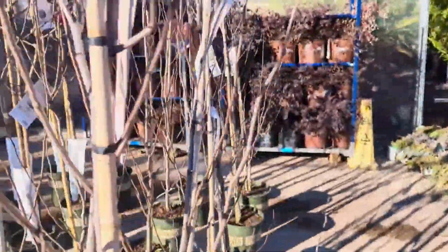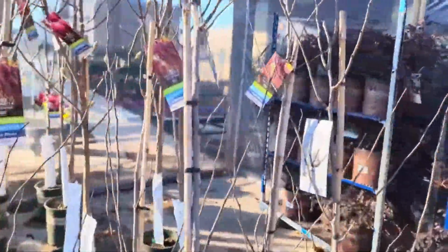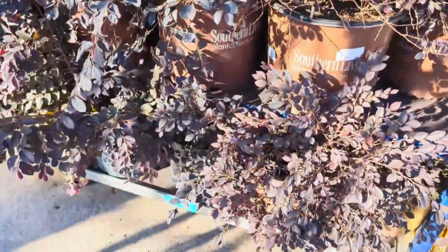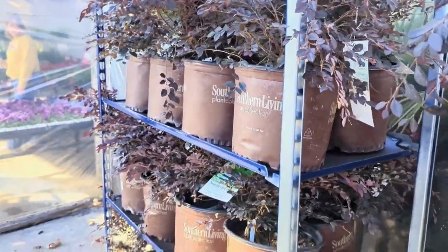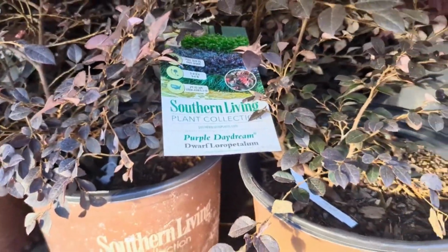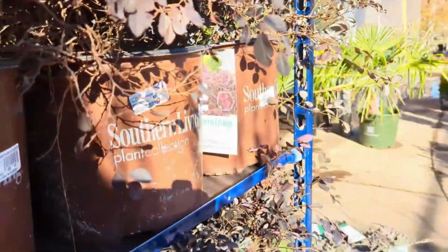I love them so much. And then redbuds. This is all stuff that blooms this spring. So now's the time to get them in before they start flowering, honestly, so you don't shock them too much. And then this whole stand is full of loropetalum, or purple fringe flower, or whatever you want to call it. And it's dark. It's purple daydream, it says right here. And then this one over here is black diamond.